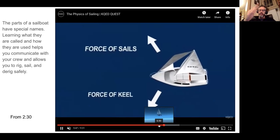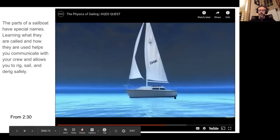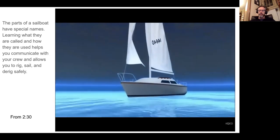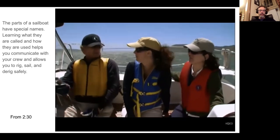Of course, we can adjust the sails, and we can also adjust the foil that's at the back of the boat, which is our rudder. The centerboard is usually in place, but the rudder can pivot. And all of those things help us to steer and control the course of the boat.